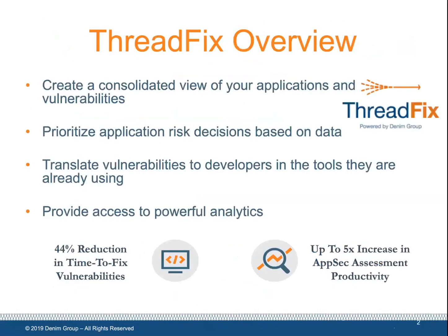Just a little bit of background about ThreadFix. ThreadFix helps you to create a consolidated view of your applications and the vulnerabilities associated with them. And now, as we'll see, also the associated infrastructure. It lets you look across your enterprise, across all the teams you have worldwide that are developing software and systems, around all the applications that each of those teams are responsible for, as well as the infrastructure that supports them, and lets you pull in the results of all the different testing activities that you might be undertaking. By pulling all of this data into one central place, it helps you to prioritize risk decisions based on data. So you get a much more data-centric view into your application and infrastructure vulnerability management program.